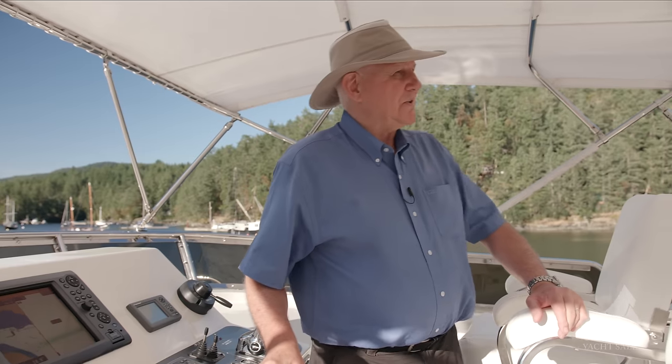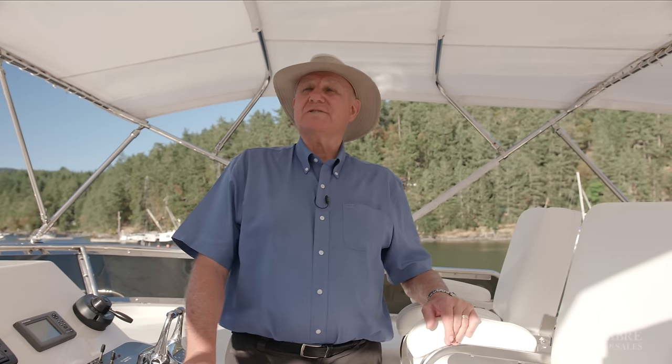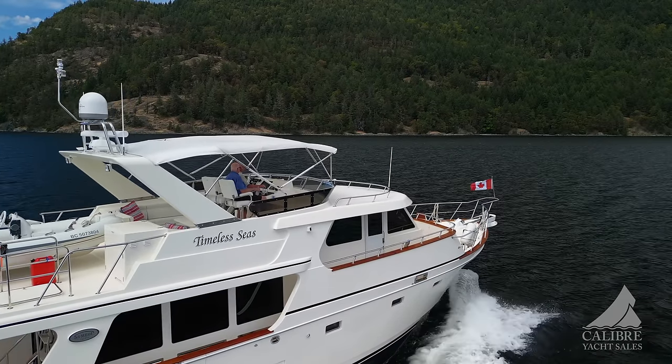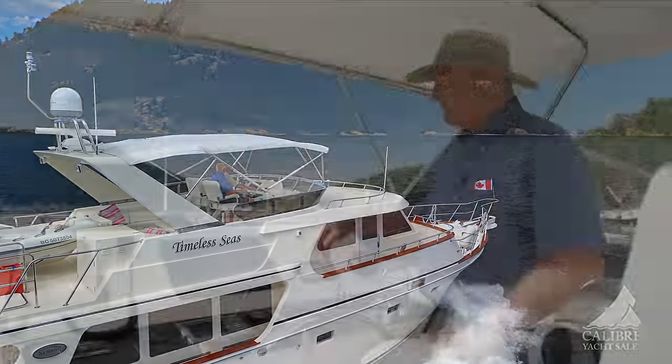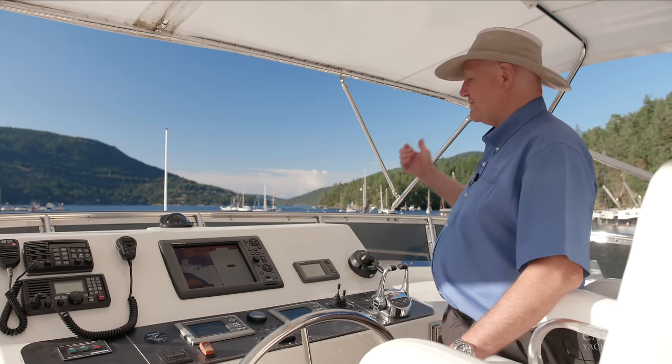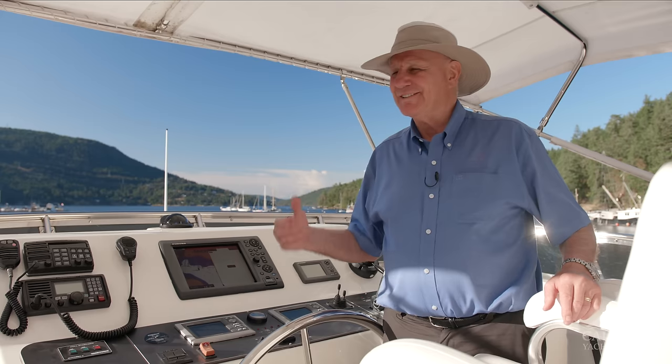But again, when I turn around and I look up, I just see this great big bimini covering this entire space to keep the sun and the rain off. Look at the view you get from up here. Isn't that marvelous? And of course, this is beautiful BC. You don't get too much better than that.